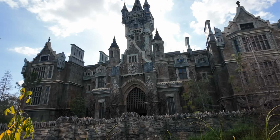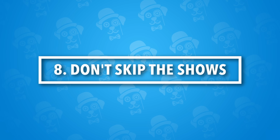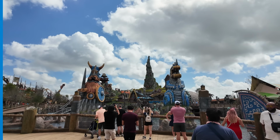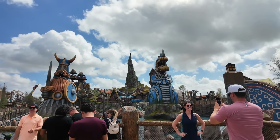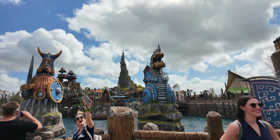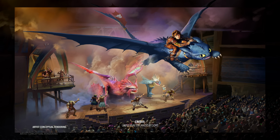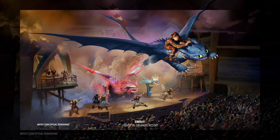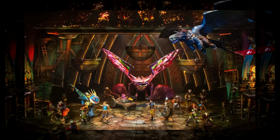But back over to this one, and of course the next tip and trick would be don't skip the shows. We've been talking about this, but we did have 2 brand new shows coming to Epic Universe, and the first one, The Untrainable Dragon, I thought was just amazing. It was really cool, entertaining, and again, something that families with young kids will love. So this is a live show in the Isle of Berk. It features beloved characters including Hiccup, Gobber, and Astrid. And so a new dragon shows up, and the Vikings think that they may have finally met their match with the mystery of an untrainable dragon.